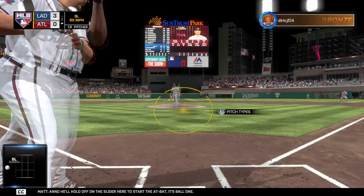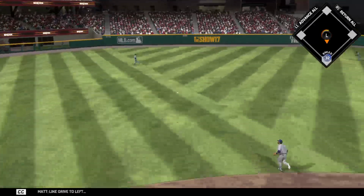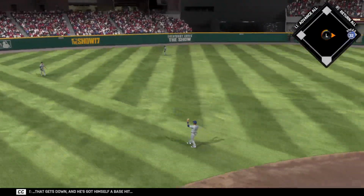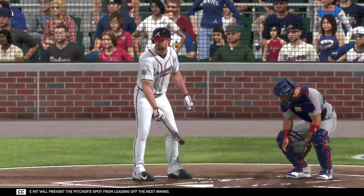And he'll hold off on the slider here to start the at-bat. It's ball 1. Line drive to left. That gets down, and he's got himself a base hit. So at the very least, that 2-out base hit will prevent the pitcher spot from leading off the next inning.